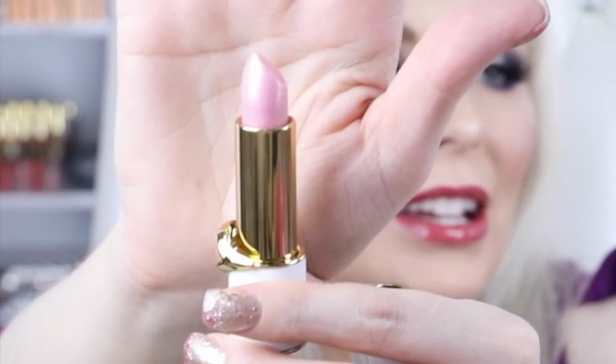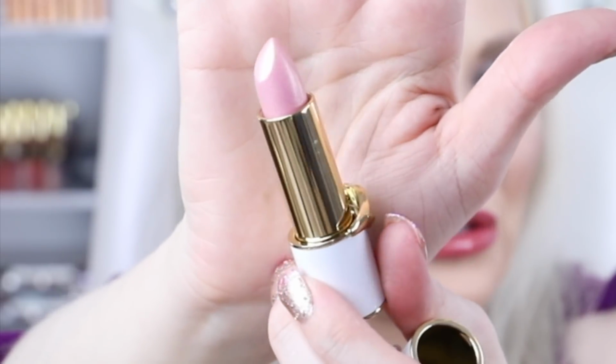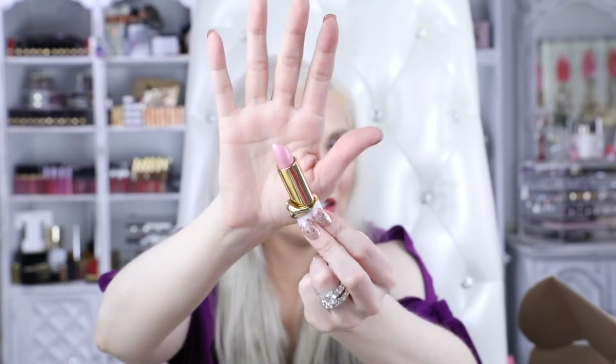Oh. This is like a ballerina pink. It is so pretty. There's like a gold micro glitter fleck in there. This is beautiful. Almost like an iridescence to it. There's 2, 4, 6, 8, 10, 12 balms in front of me now. Whoa. Okay.